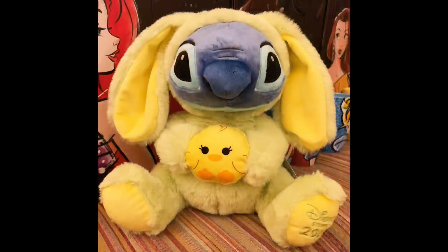So we're gonna have some fun today and look at some Easter pins from the Disney parks.